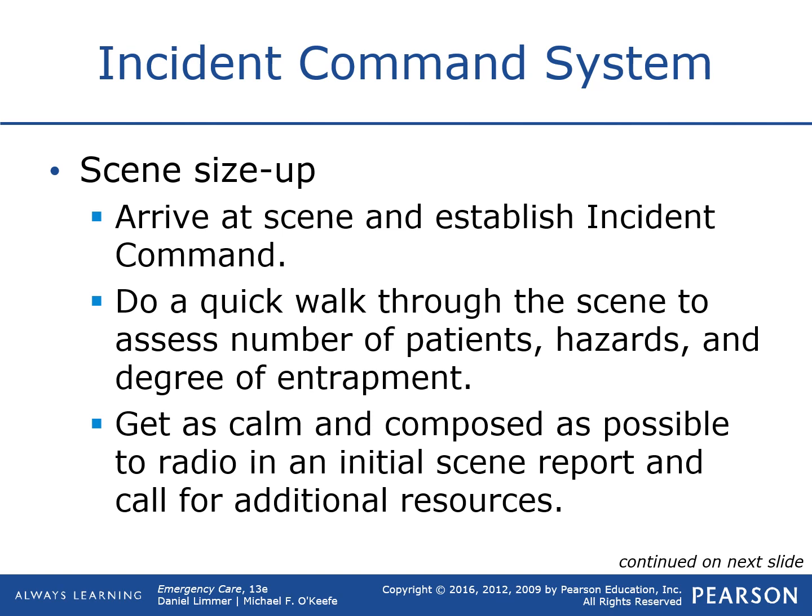As a rule of thumb, it's better to call for more resources than are needed because it's easier to cancel someone than it is to start someone. So get a decent idea of what you need and then call for it and kind of overestimate what you might need. Be as calm and composed as possible and radio an initial scene report and call in for those additional resources. You do not want to sound panicked on the radio, and you don't want to be panicked. When you're panicked, you don't make sound decisions.